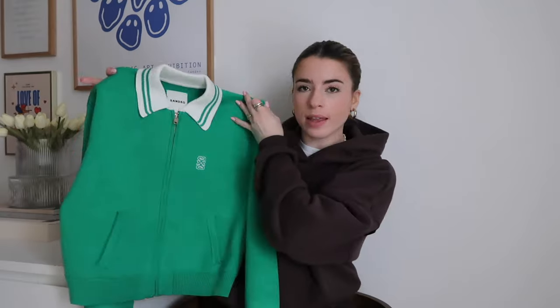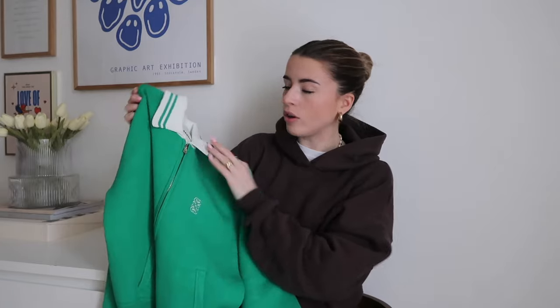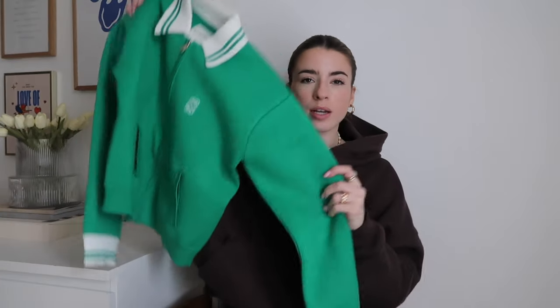This piece I absolutely love. This is from Sandro. They sent this over to me and I'm obsessed with it. Gorgeous green colour with this lovely little collar. It's a knitted zip up, kind of like a zip up cardigan, if you will, and I love stuff like this. I think it's a really nice way of having that cardigan aspect without being a cardigan. I'm not the biggest cardigan girl, doesn't really suit the kind of style I have, but a zip one we can get on board with.